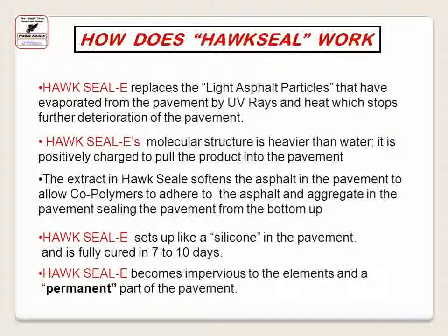Hawk Seale E's molecular structure is heavier than water, and it is positively charged to pull the product into the pavement. The extracting Hawk Seale softens the asphalt in the pavement to allow copolymers to adhere to the asphalt and aggregate in the pavement, sealing the pavement from the bottom up. Hawk Seale E sets up like a silicone in the pavement and is fully cured in 7 to 10 days. Hawk Seale E becomes impervious to the elements and is a permanent part of the pavement.